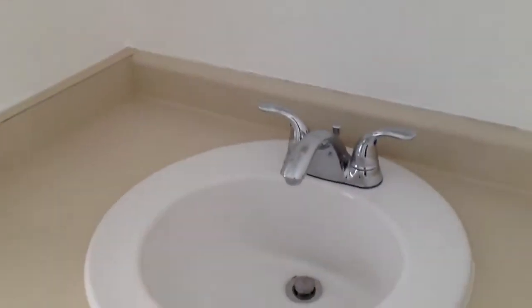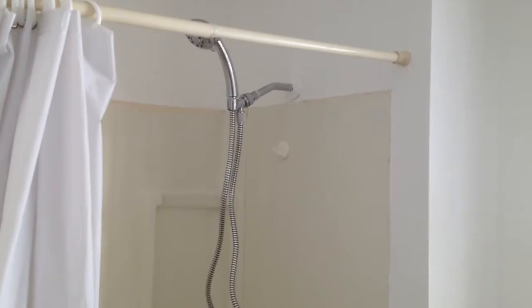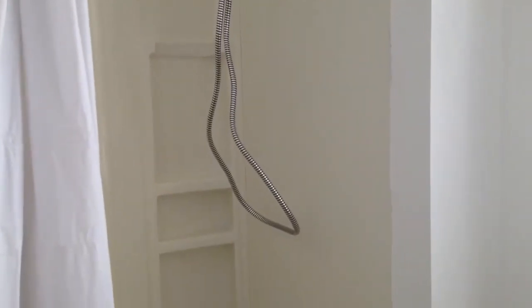And here we are in the bathroom. Sink, new faucet, medicine cabinet, new toilet, new shower massage fixture for the bathroom. Okay. And that's the first and second floor. We'll go back downstairs again. And leave you with a view of the living room, kitchen, dining room.